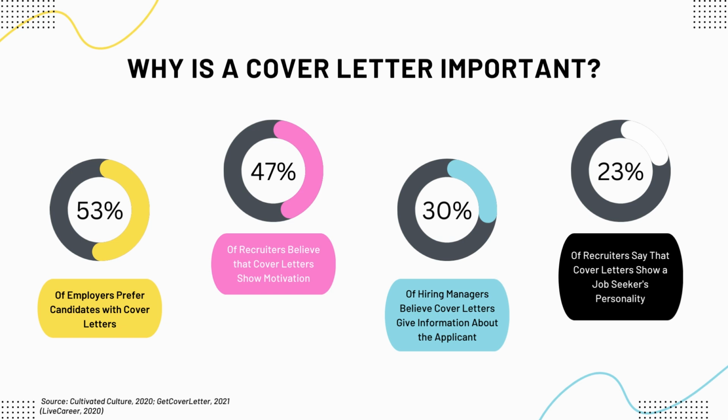47% of recruiters like candidates with cover letters because it shows motivation. 30% express that it offers more information about a job seeker. And last but not least, 23% said that a cover letter shows an applicant's personality.